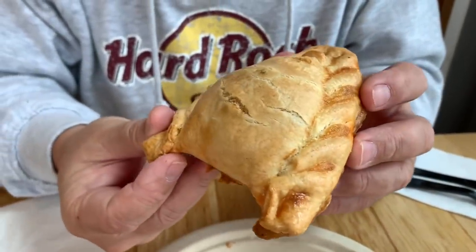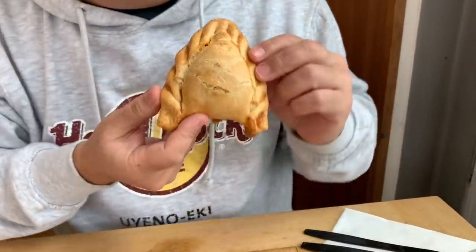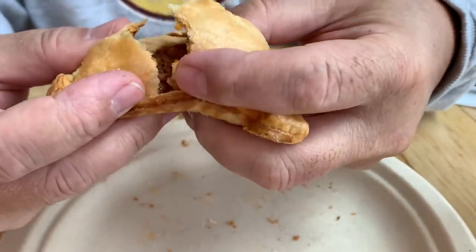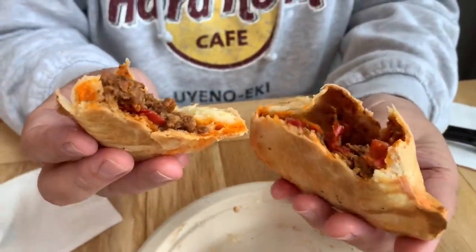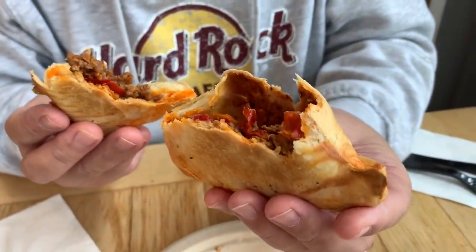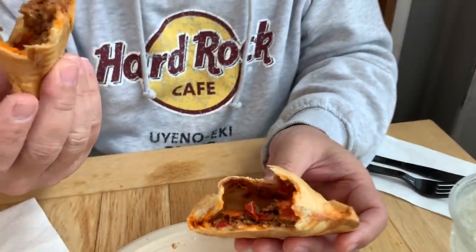Mmm. Excellent. So this is one of their popular meat pies. They have different fillings, but this happens to be the chorizo one. I like chorizo. Kind of looks like a Star Trek emblem, a little bit. But here we go. Oh, you can tell that orange color from the chorizo sausage. It looks like it has some red peppers inside. Flaky crust. We're going for the bite here and see how it is.